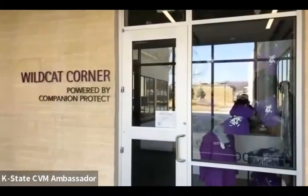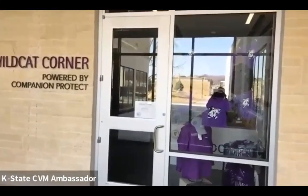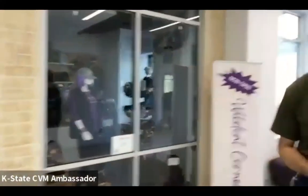Here is our brand new Wildcat Corner. It's our little gift shop where we can actually buy K-State specific vet med apparel. There's a lot of really cool gifts for your family, friends. It has some really cool statements.